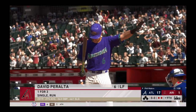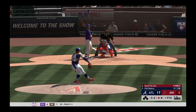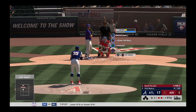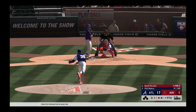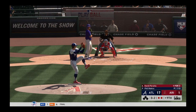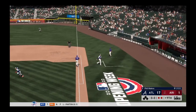Diamondbacks are down to their final out now. And up next, the outfielder David Peralta. First pitch on its way. Strike taken as that one crosses over the inside part of the plate. A little quick on that swing, and he finds himself behind 0-2. Arizona down to its last strike. To first. Freeman is up with it, and he'll step on first for the out, and the ball game is over.